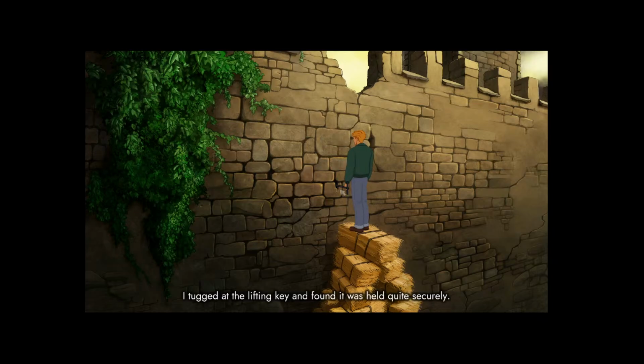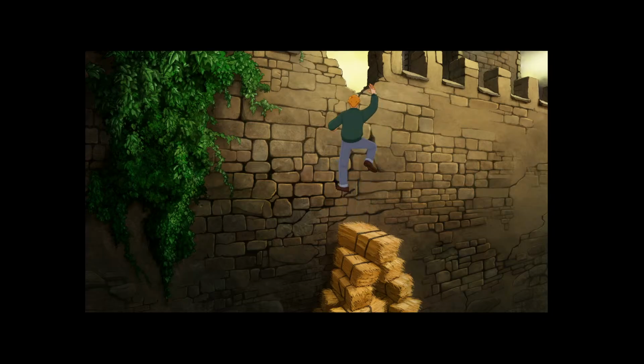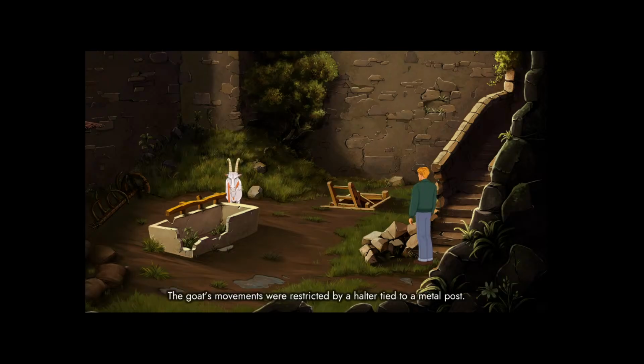I tugged at the lifting key and found it was held quite securely. Above my head was a gap in the wall. The goat's movements were restricted by a halter tied to a metal post.